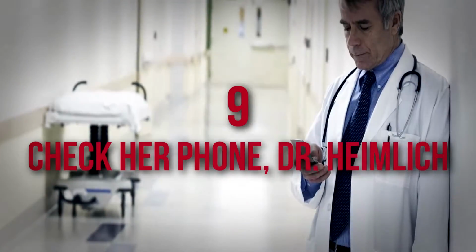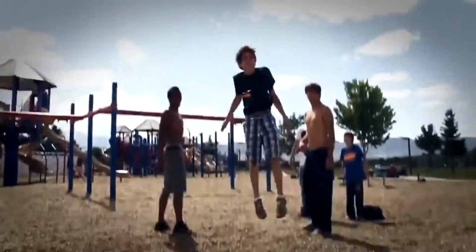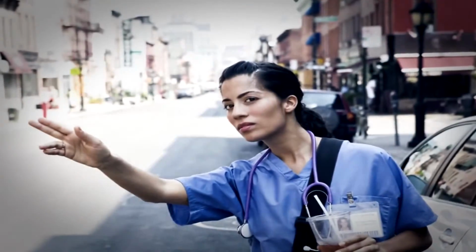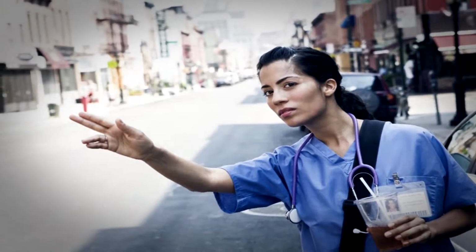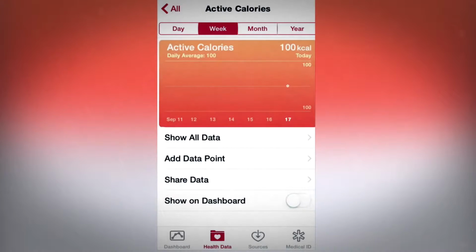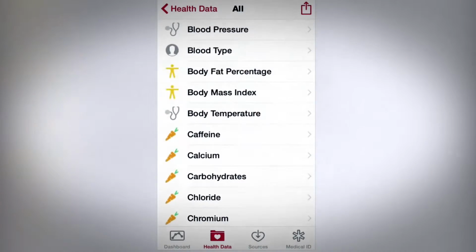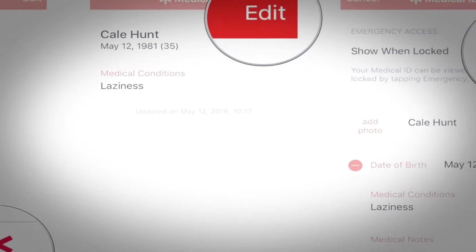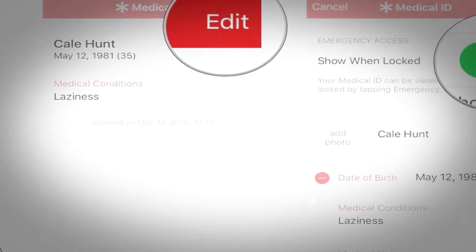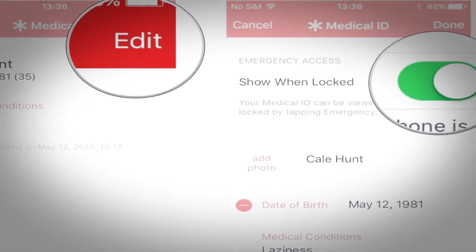Number 9. Check her phone, Dr. Heimlich. Suppose you fall and break your leg in public. A doctor arrives to help, but you can't remember which painkiller you're allergic to. The Apple Health app is designed to provide emergency information to medical personnel, even if you're incapacitated or unable to work your device. If you enable the feature Show When Locked, a quick emergency lookup of your stats can be displayed to anyone within seconds.